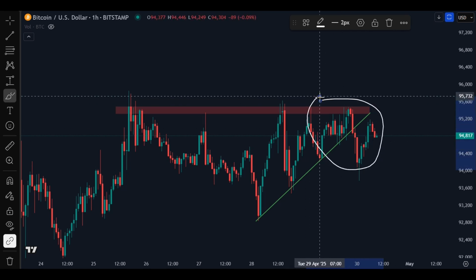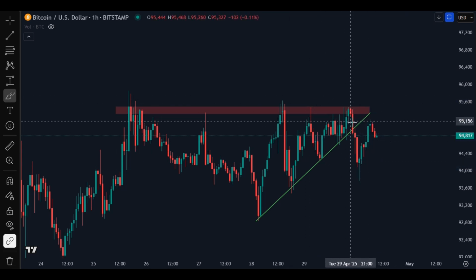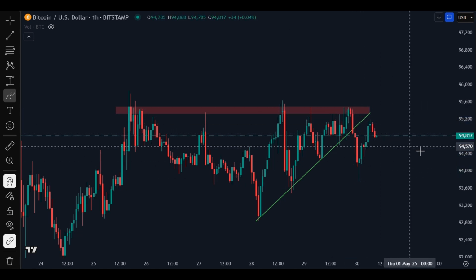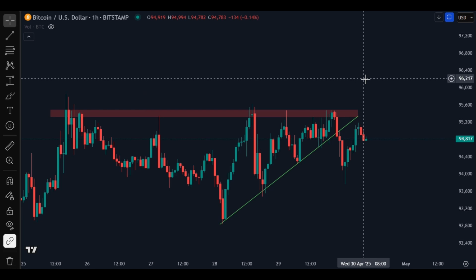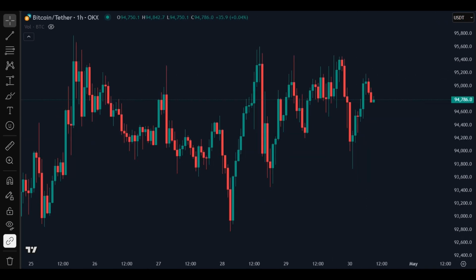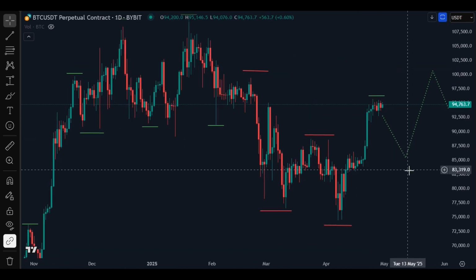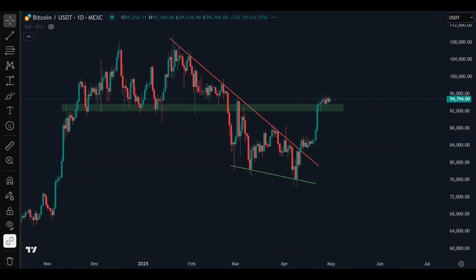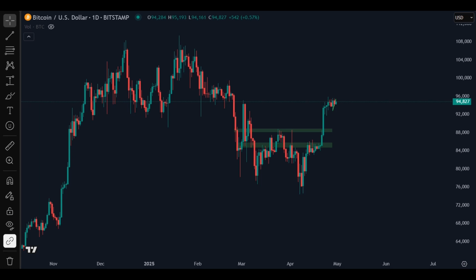Bitcoin broke down out of this huge formation on a 1 hour time frame, which I've been talking about in my previous videos. In this video I'm going to tell you exactly how Bitcoin is setting a huge trap right now, and how you don't need to get trapped. There are a lot of interesting formations unfolding for Bitcoin, which I will discuss in this video, so stay tuned and watch the video all the way to the end.